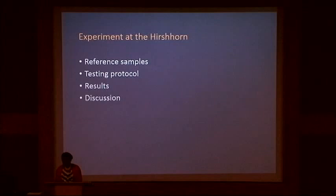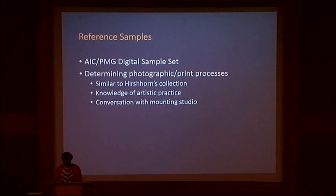The mock-up samples were laminated or face-mounted to represent recent and current commercial and artistic practices as represented by the Hirshhorn's collection. The source materials chosen as samples are familiar to this audience, as they were selected from the AIC PMG digital sample set. This choice was made since the processes, papers, ink sets, and printer settings are all known variables. And when the study was developed, there was little published on light stability tests using this combination of digitally output materials. Discussions with the mounting studio informed decisions relating to mounting or laminating specific processes, and the impact of the mounting studios on the decisions made by artists and galleries is of particular interest to the Hirshhorn's current acquisition practices.